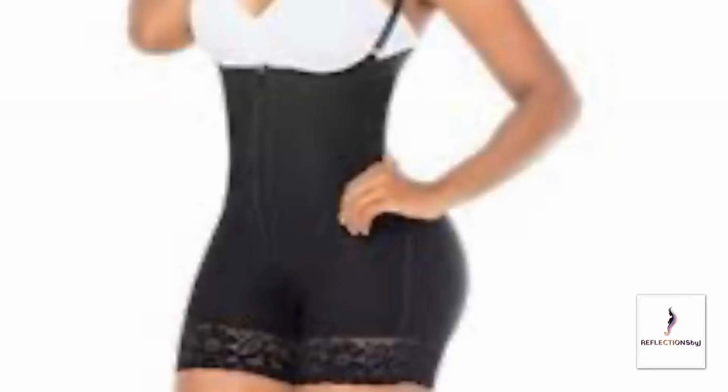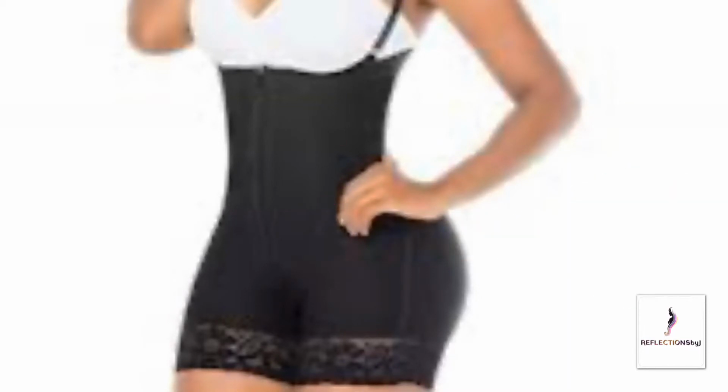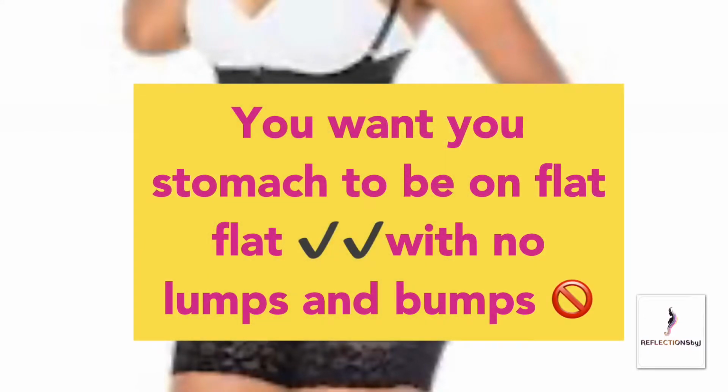Now, the stage 2 garment is for compression as well, but that one is for once you get to the phase where you have mostly all of the fluid out, but you want to keep the compression on so that you don't get any seromas or anything of that nature. So you want to keep that down, and it also helps with the look of your surgery.